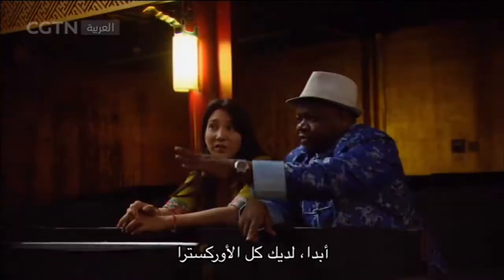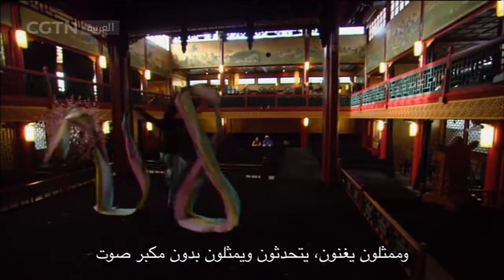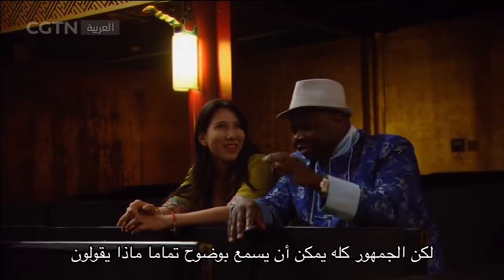You have all the orchestra. The orchestra is playing over there in the corner, and the actors are singing, talking, performing without mics. It's amazing, but the whole audience can hear exactly, clearly, what they say.